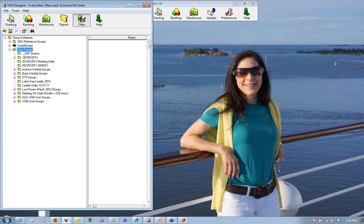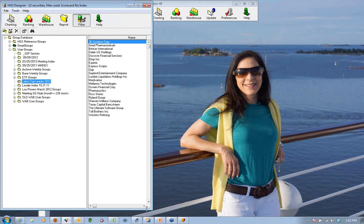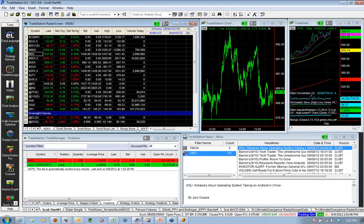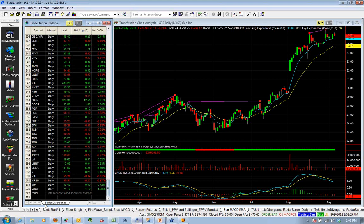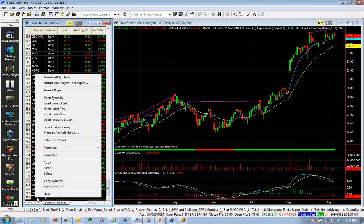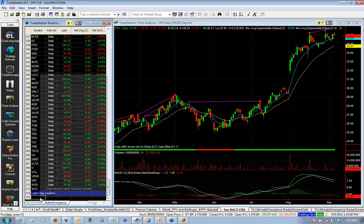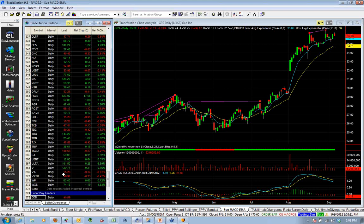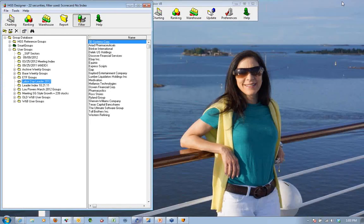One of the nice things about the designer group is the ability to import and export things and drop it into other programs. In fact, you could take any list. For example, my leaders list. File, copy to clipboard, text column, go into my TradeStation, and let's just add it. I'll add it down here for the heck of it. Just go in here, and I'm going to put in a label. Call it Labor Day Leaders. And then I'm going to paste them. And I was able to take it out of HGSI, and now they're all stuck in here. So it's just a nice vehicle for me to use. It's sort of the nucleus or the center of my investing routine.